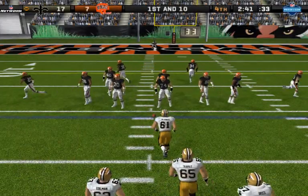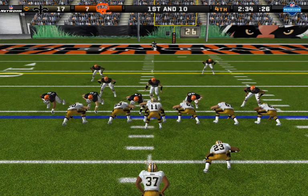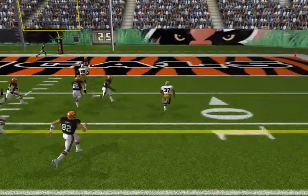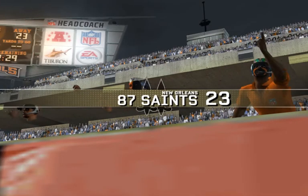All right, here we go. And they're threatening again. Watch the screen. The ball inside the 20. For the counterplay, the 10. Touchdown, Saints. New Orleans. And they'll add to their fourth quarter lead after the rushing touchdown.